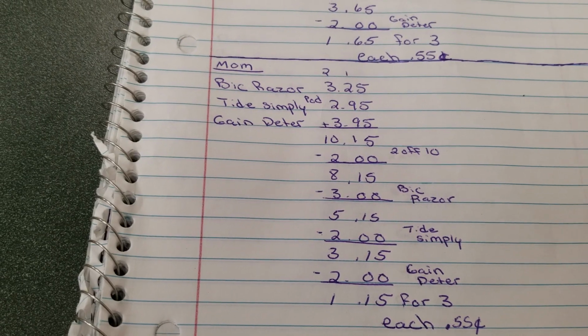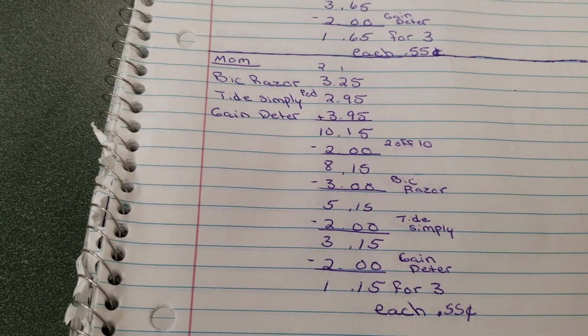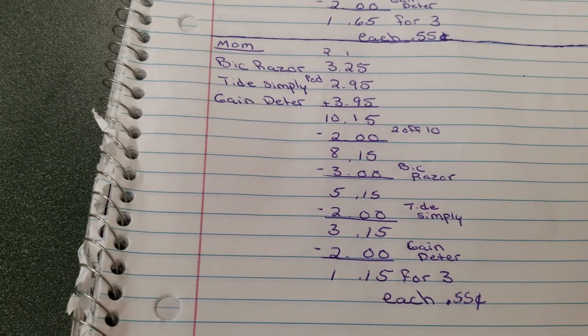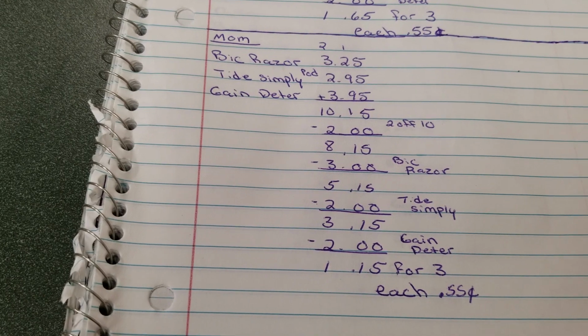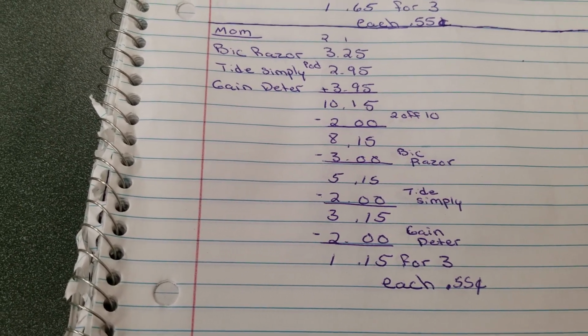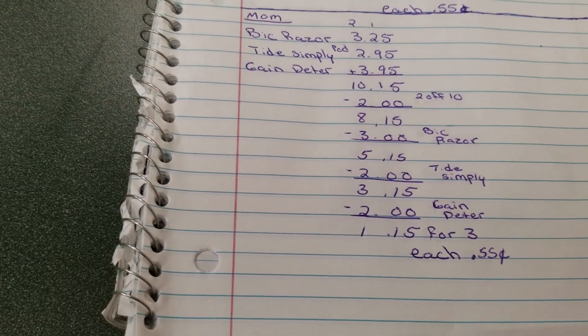I used the 2 off of 10. That makes it $8.15. I used the $3 off for the big razor, makes it $5.15. I used the $2 off Tide Simple Pod coupon, makes it $3.15. I used the $2 off Gain detergent, makes it $1.15 for 3 items. That makes each item only 55 cents.